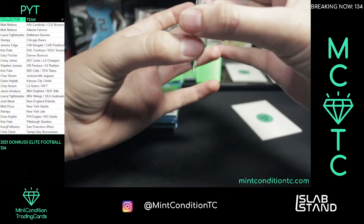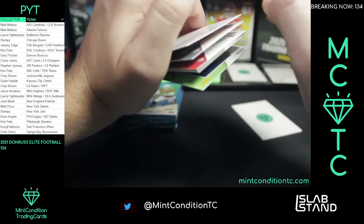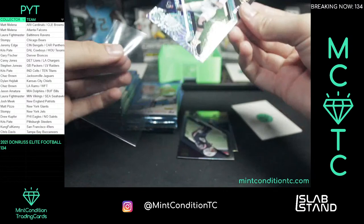Ooh, what was that? Ooh. Got a, what was I seeing? Oh, Jamal Adams, Nick Chubb. Here's what I was seeing. A Davis Mills. It looks like a fireworks parallel. Check it out. That's going to be a super short print, 7 of 25. Going to the Houston Texans. So Chris snagging the Davis Mills rookie short print.